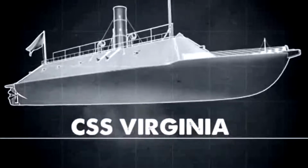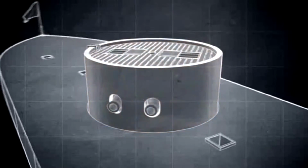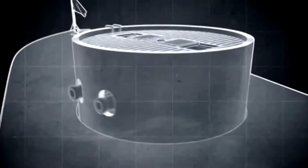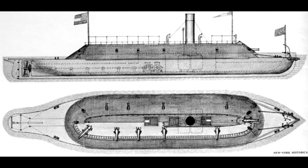Now the advantage of the turret was that while the Virginia had more guns in total, it could not bring all of these guns to bear on a single target. Whereas the Monitor could fire upon any target with both of its guns, the Virginia could at most use 4 of its guns, and these would not necessarily be able to be put to their full use anyways, considering they were spaced out along the hull.